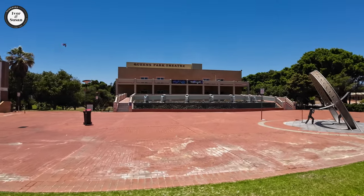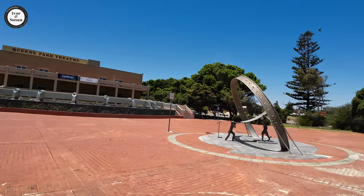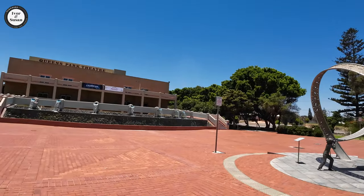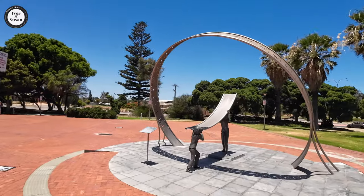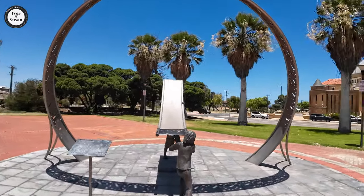Look at that, what a good looking water feature and theatre over here. So yeah, 2nd October 2024, they're having some stuff happening over here. And here's just some artwork over here, some metal artwork.